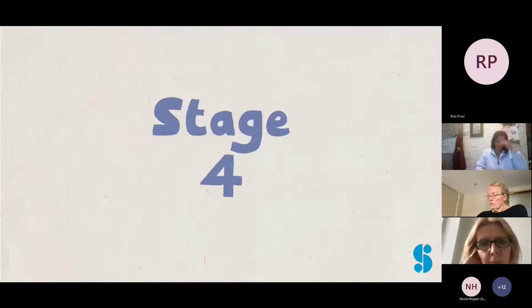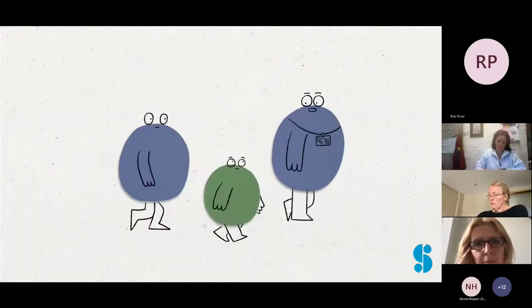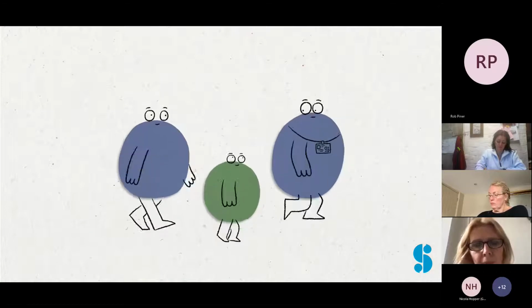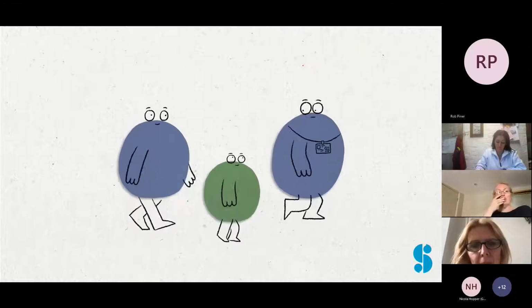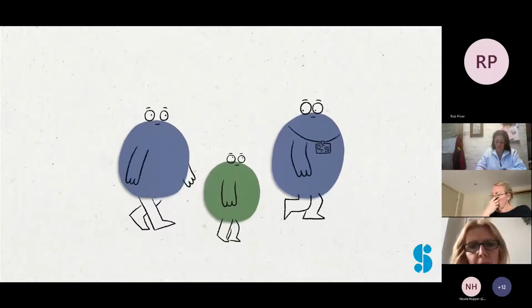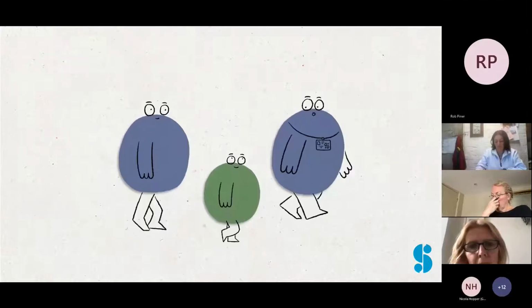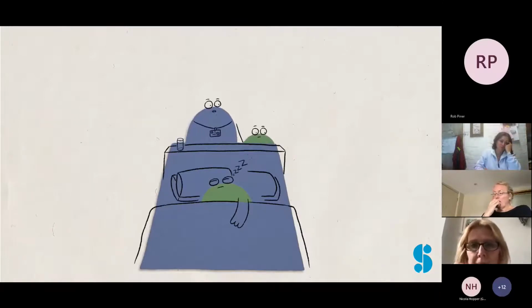Stage 4. If everyone is happy with the outcome of the interview, we will arrange for you and your son to come and have a tour of the school and meet some staff, including the lead on referrals and the principal. You will be able to see all the classrooms, social areas and our beautiful grounds. You'll also have the chance to meet some of our current students. And if you're looking for a residential place, we'll also show you what our bedrooms look like.